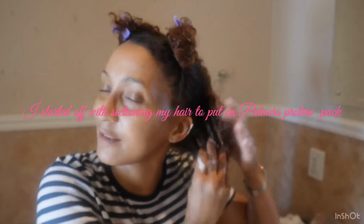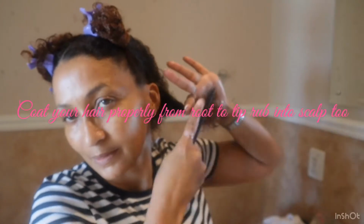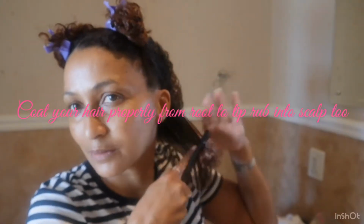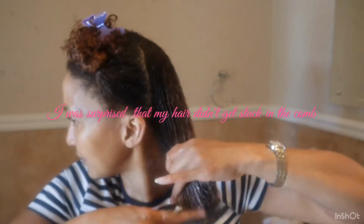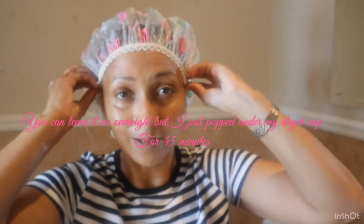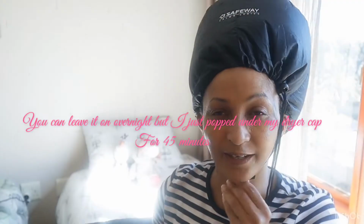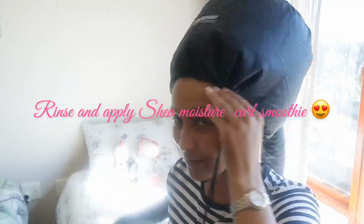Let's give some life to this here. I think the shade really saved my life. Separate. My ends are always like, I don't know what's wrong. Obviously, the moisture will be evident in the curl pattern. So, look, can you see? Shea Moisture.